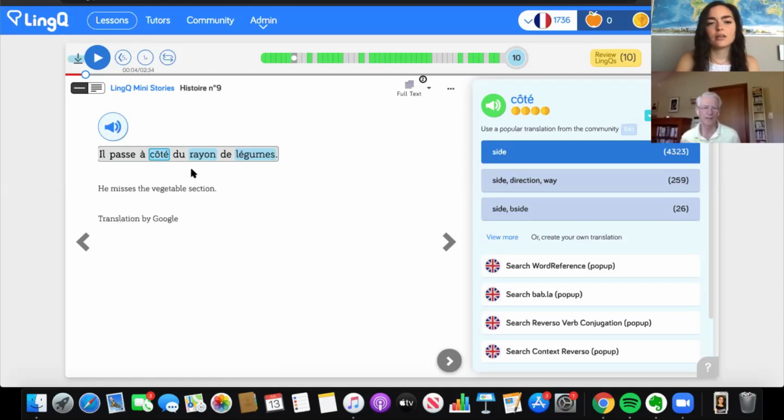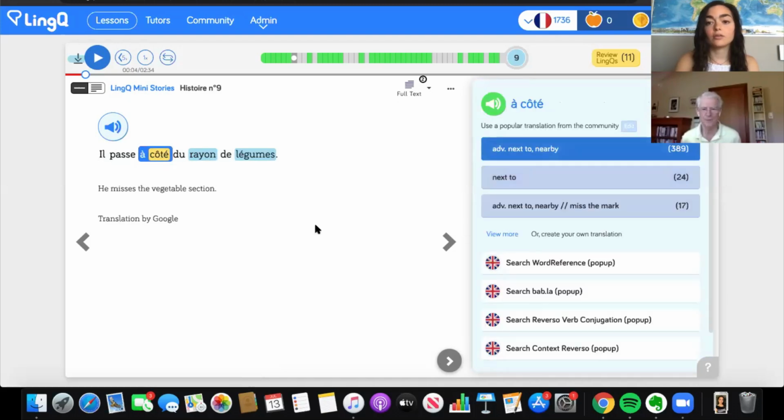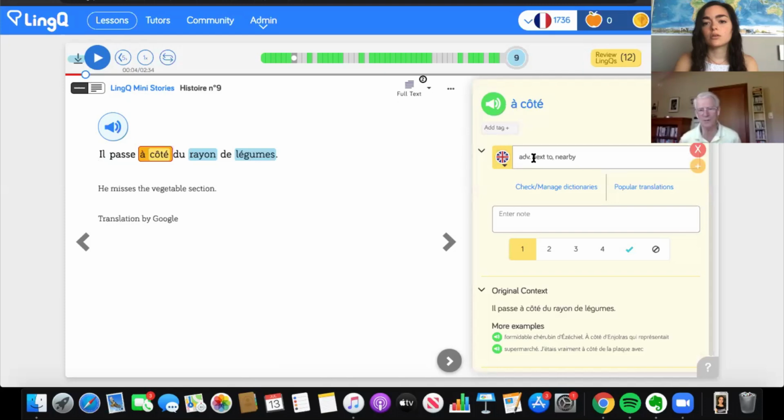Yeah. Okay. Now, côté just means side. That's what it means. Okay, so I can save it like this. Yeah, but à côté is also good. I would say à côté. All right. Next to, nearby. Well, it can be, but it also means beside. Okay, next to. Yeah, passes next to. That's good. Next to, nearby. Yeah. Beside, that's another good one. Great. À côté.